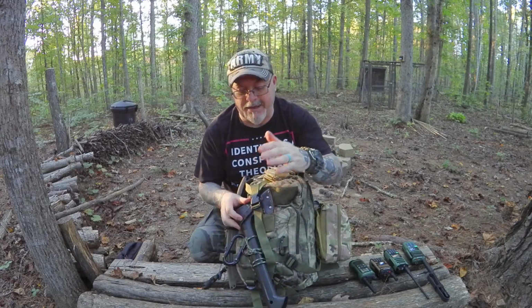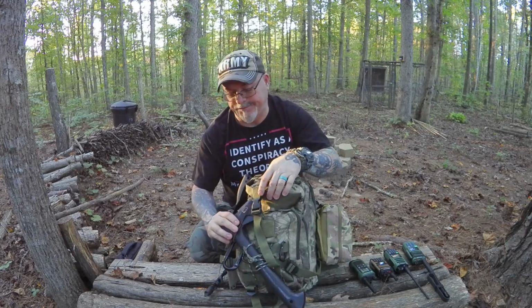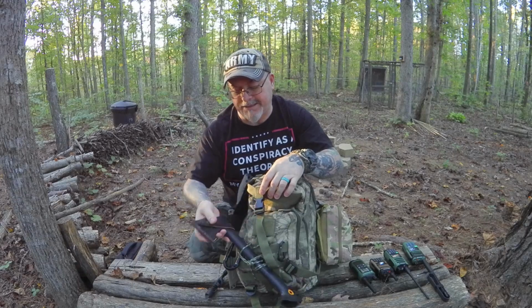And then I always have an axe as well. And this is a Fiskars. This right here is a Fiskars X7.